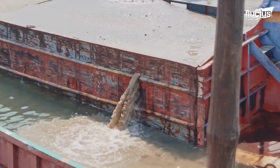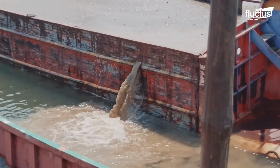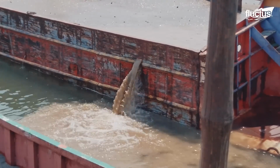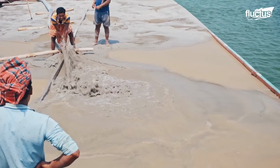Scupper holes around Shamim's hopper barge drain excess water and slurry, ensuring only solid sand remains. This prevents overloading and maintains stability as the barge glides down the river.